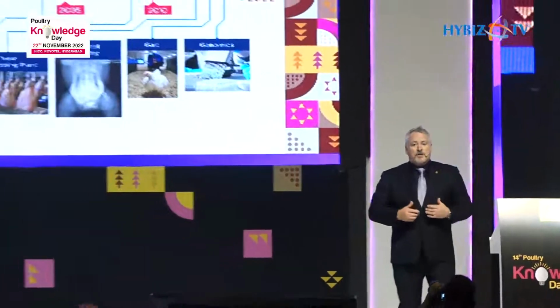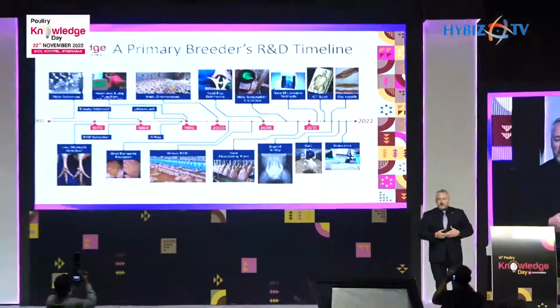And here I've laid out a typical introduction of technology in an R&D timeline. If you look at this, we start in 1960, moving all the way to current day today. And I would encourage you all to look at the timeline and consider when you entered the poultry industry. Think about when you came into work in the industry. For myself, 1986, somewhere about here. So quite a lot of technology has been developed since I personally have been working in the industry.